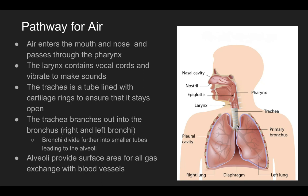Your trachea is a tube that's lined with cartilage rings. This is actually to make sure that it stays open. In severe trauma, if those C-shaped cartilage rings are crushed, it can actually obstruct your airway. And you recall the esophagus is right behind it. And, if you swallowed something really large, you could certainly affect your trachea.